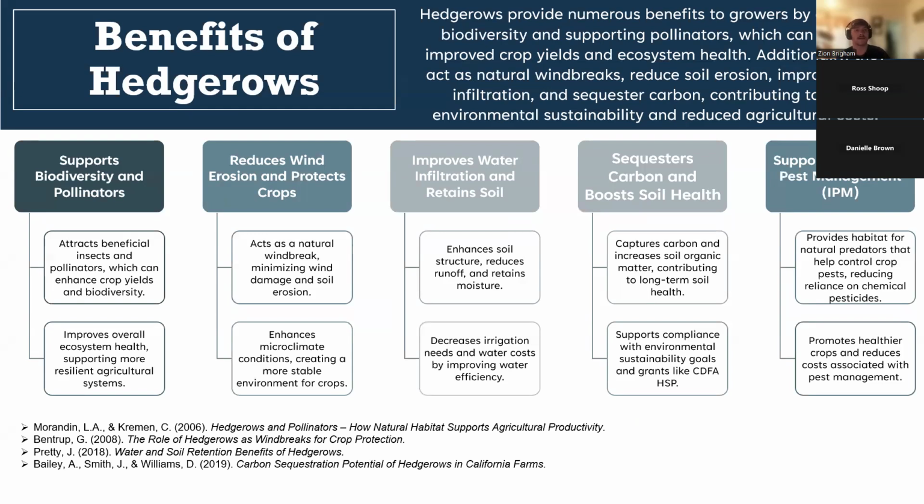That's really what the CDFA is looking at: sequestering of carbon and improving soil health. So this is a great practice that involves a lot of that. I break it out further with each one of these boxes: supporting biodiversity and pollinators, attracting beneficial insects, improving overall ecosystem health. We go over to reducing wind erosion and crop protection: it acts as a natural windbreak, enhances microclimate conditions, and creates a more stable environment for crops.